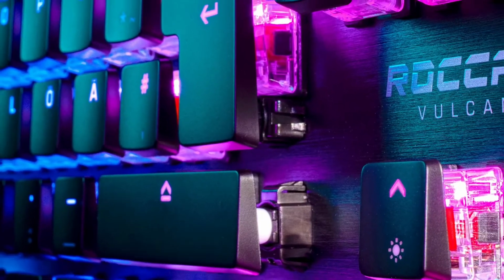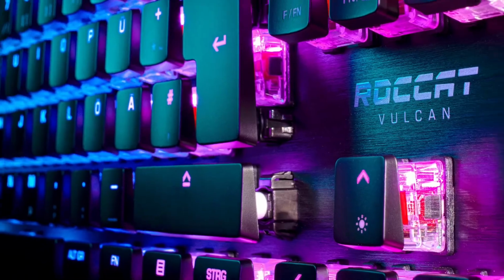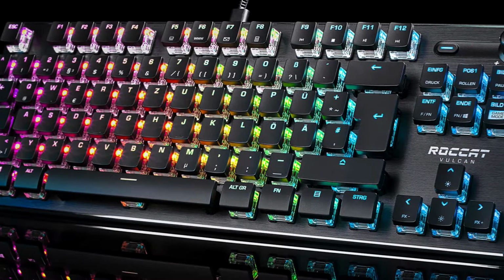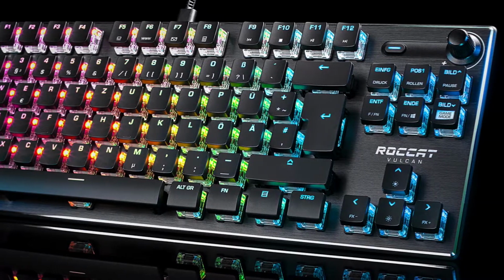As a basic keyboard, this will work with any operating system. It's a fantastic mechanical keyboard in a compact form factor that will add style and flair to any setup.